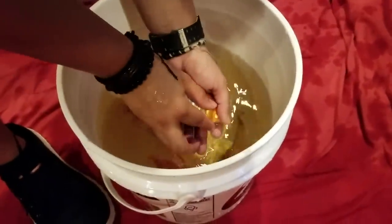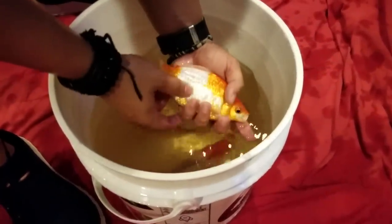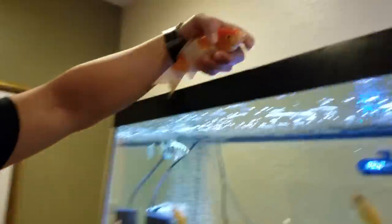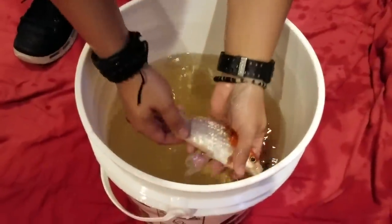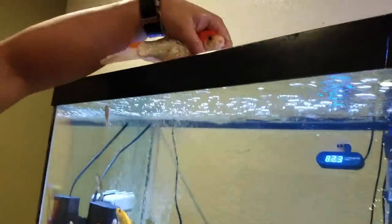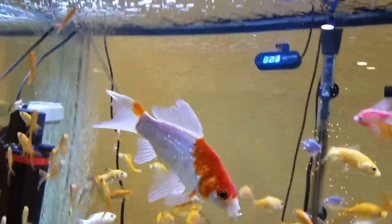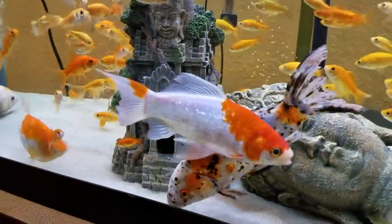Look at this goldfish. Relax, my friend. Look at how beautiful that one is. See that? That's amazing. So we're gonna move this one right here. Be free, my friend. Wow. And we have another one here. Look at this one. Beautiful goldfish. Beautiful, absolutely beautiful. And move this one right here. Check this out. Be free. So many fish out here, guys. So many fish. Plenty of filtration, plenty of aeration.